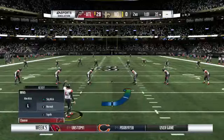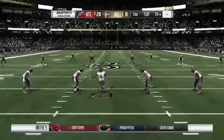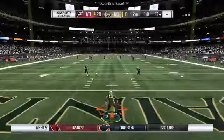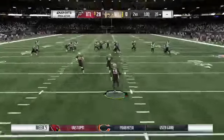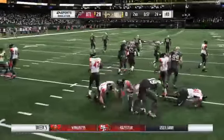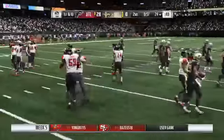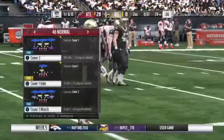And the rout is on here in this first half. Here's Bosher to kick it away. That'll be taken in the end zone. And a pretty good return here. He'll be stopped just shy of the 25 at the 24-yard line. Out onto the field comes New Orleans.